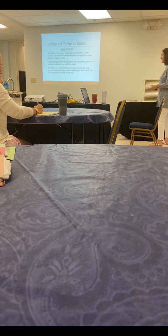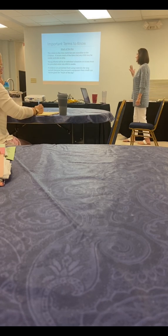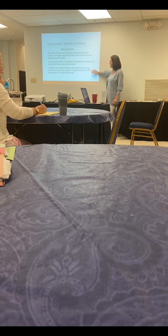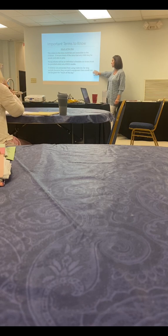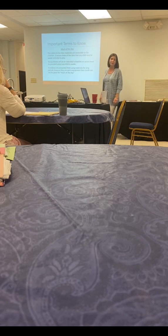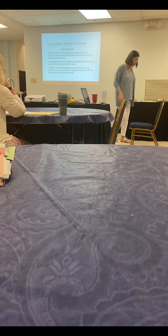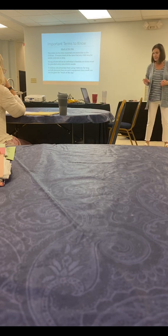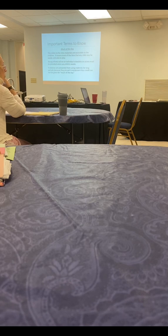Young infants will be on individual schedules, so access must be provided when those children are awake. That's not something you all need to worry about for young infants. If children are prevented from using materials for long periods of time because they are put in confined equipment, then they are not going to get credit for much of the day. So, this scale is very sensitive to confined equipment.